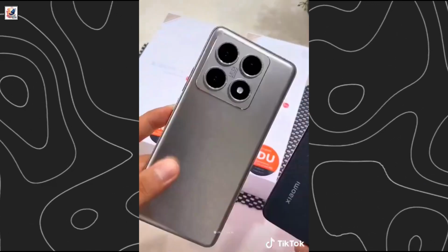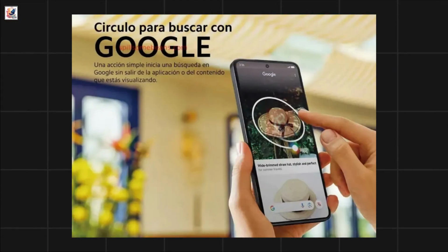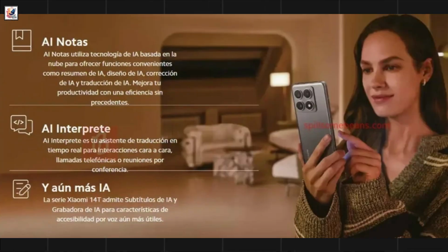Two have been leaked online as a TikTok user shared a hands-on review video of the phone lineup. According to leaked promo materials, both phones come with Circle to Search pre-installed, along with other Google Gemini-powered AI features like AI Notes, AI Interpreter, AI Subtitles, and AI Voice Recorder.